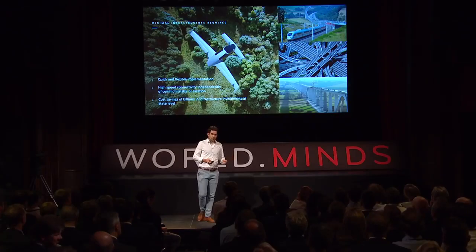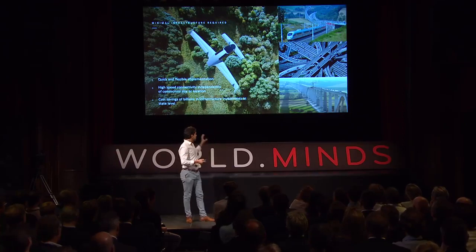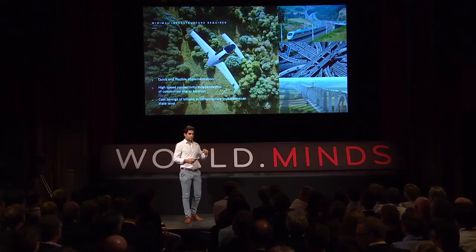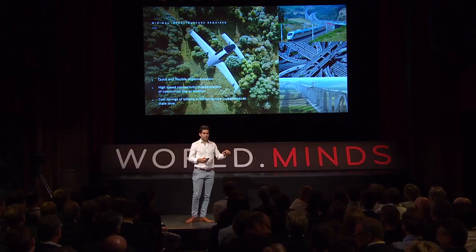But it's also about cost and infrastructure. With this system, if you take a look at the right, that's how high-speed infrastructure looks today. If you take a look at the left, that's how our system looks. There's no noise on the ground, there's no emission, and there's no track in nature. And because of this, we can, for the first time in history, give the same speed of connectivity to any place in the country, regardless of the size of the community, because we only build the endpoints of the connection, but not the track in between.